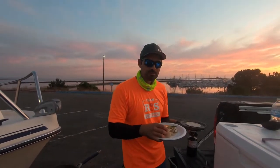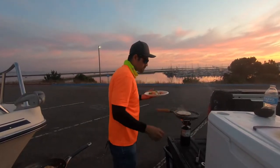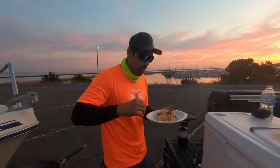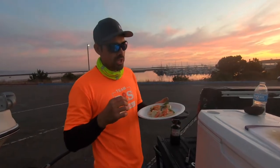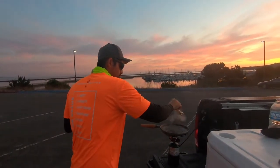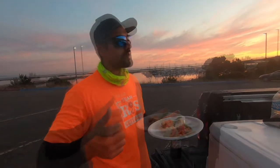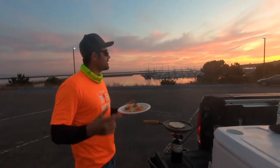Oh man, that's so good, guys. It's fresh, it's tangy with the lemon, a little bit of spice with the serrano, and the creaminess of the avocado is just great. Go ahead and flip those, they're almost ready, but I want to thank you guys for watching, and I'm gonna keep eating and enjoying the view.